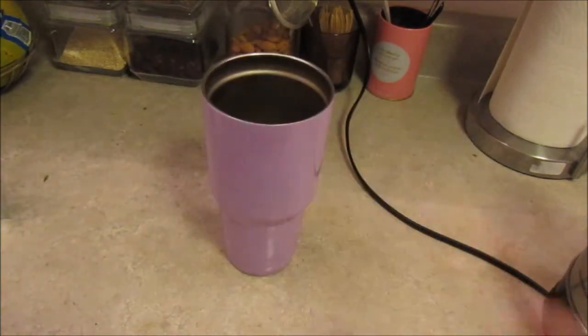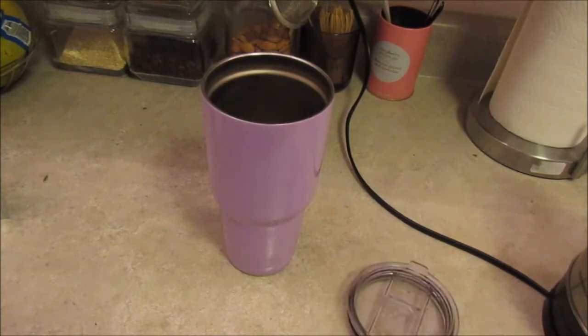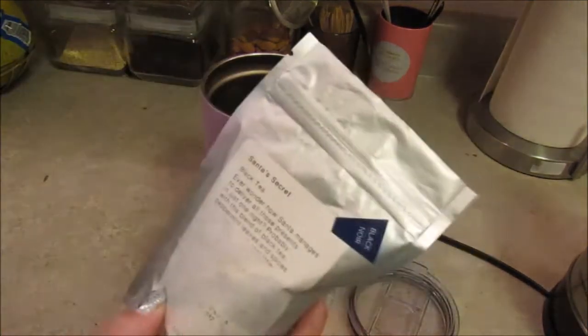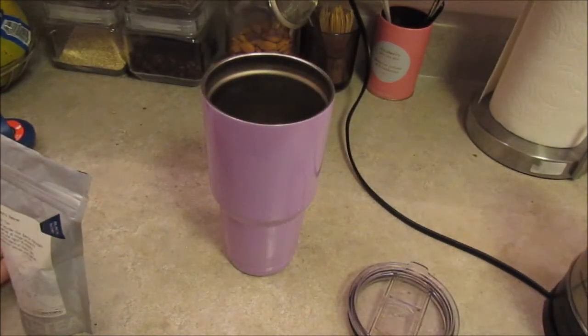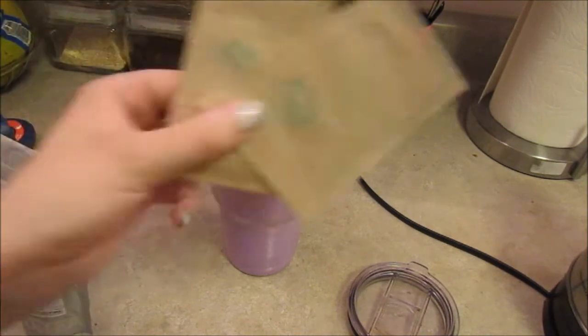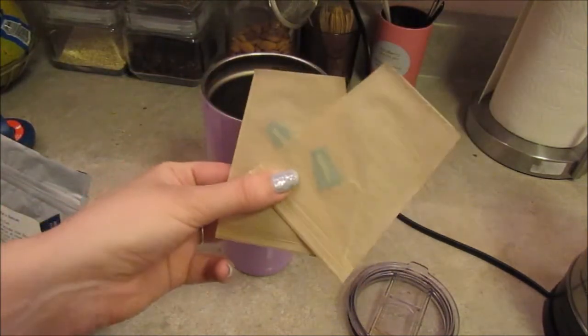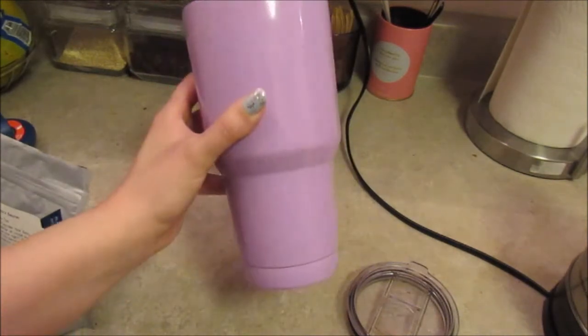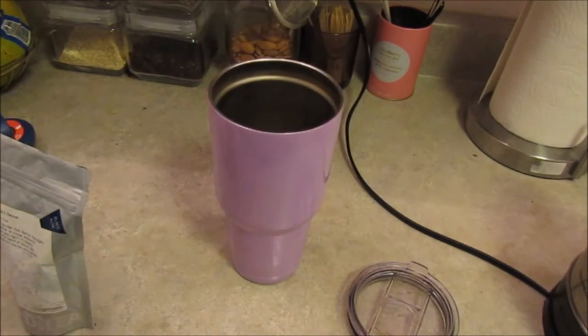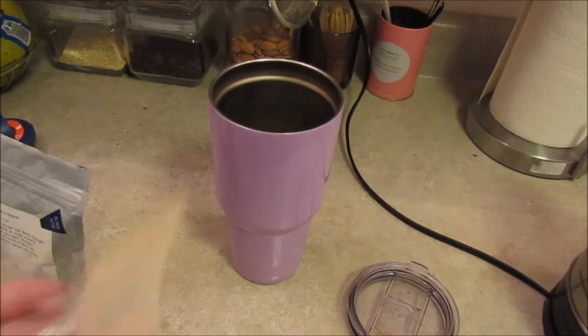And then as a treat to bring to my parents' house, I'm going to put Santa's Secret in my tumbler. So when I make tea in my tumbler, I use the David's Tea disposable tea bags, because the tumbler doesn't have any sort of infuser with it. It's just meant to drink out of, not to make your tea in. So I just use 2 tea bags when I'm making a hot tea.